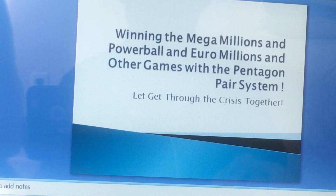Okay, winning numbers. Using a Pentagon system, we'll be using the Pentagon system for Mega Millions and Powerball. It depends on if you want to use the Pentagon. If you can decide between two codes and you have two codes, you're going to have to use two Pentagons and narrow it down from there.